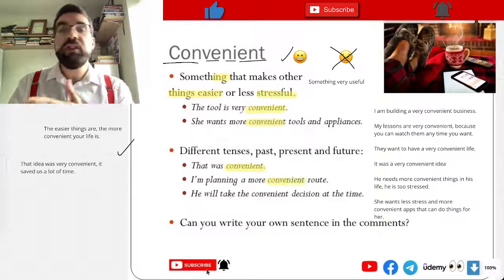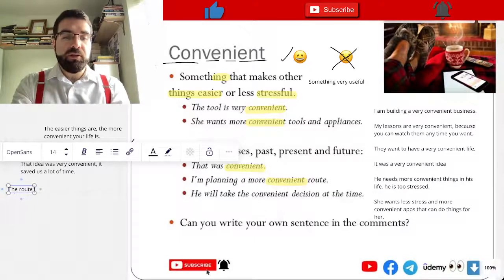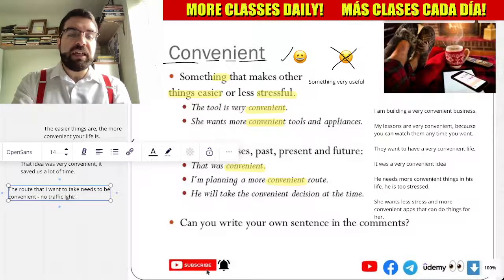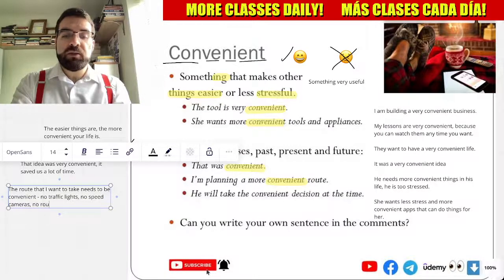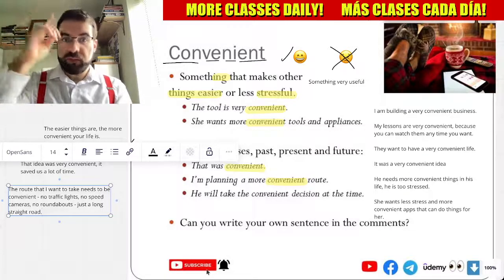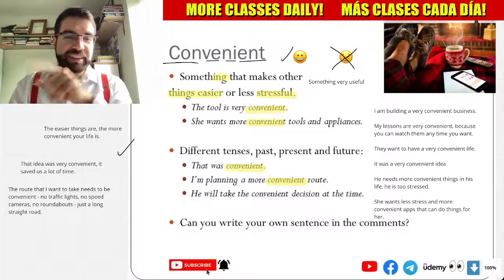I'm planning a more convenient route. The route that I want to take needs to be convenient. No traffic lights, no speed cameras, no roundabouts, just a long, straight road. How cool is that? Very convenient.